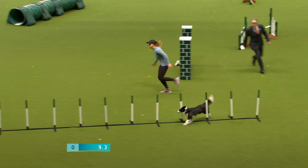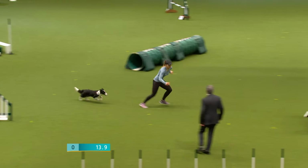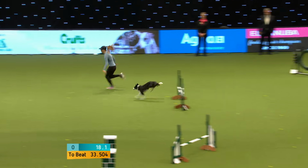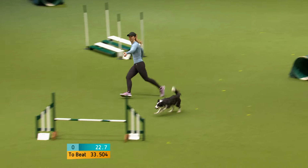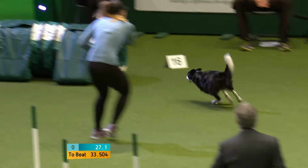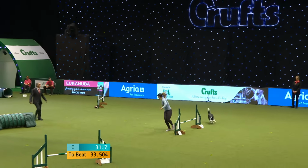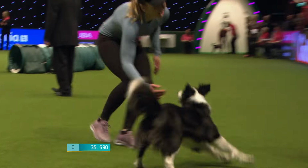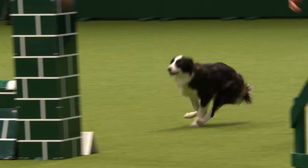Into those reef poles. Nicely through there. Signalling the jump, getting the turn in. Changing sides. We've got a right turn coming up. That's a lovely turn. There's a loose right turn as we go down to the tunnel again. And into the final straight. Getting the out on 18. 2 to go. It's another lovely run. 35.590. Goes into 4th place.